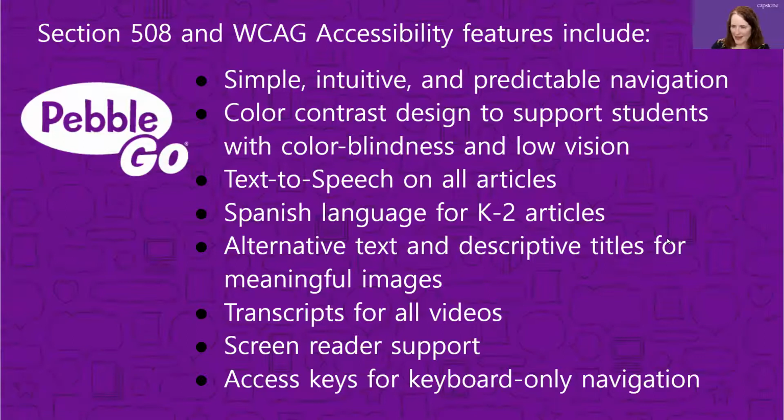Hello and welcome. All right, I'm going to pop back in here, and I'm going to highlight some of the accessibility features that you would have seen demonstrated in that short little video. So here are the things that are important to consider when you're thinking about digital content. You want to have simple, intuitive, and predictable navigation. You want to have color contrast design to support students with color blindness and low vision. You want to have text to speech.